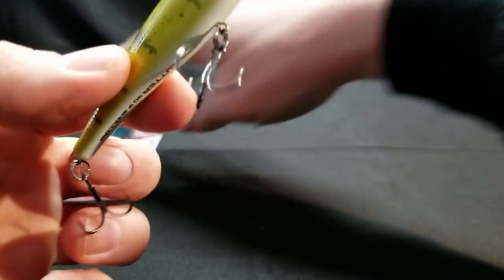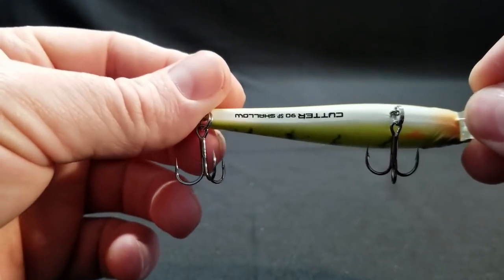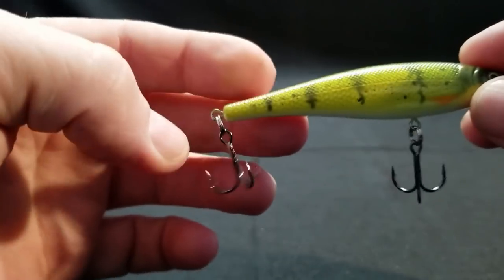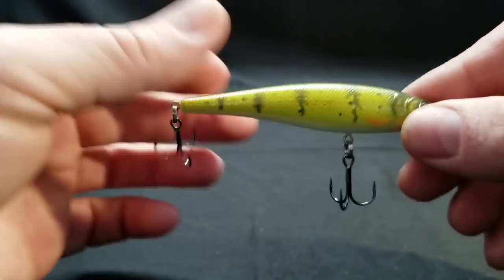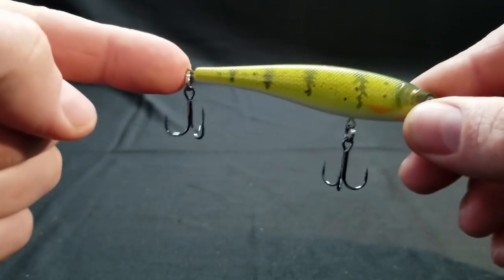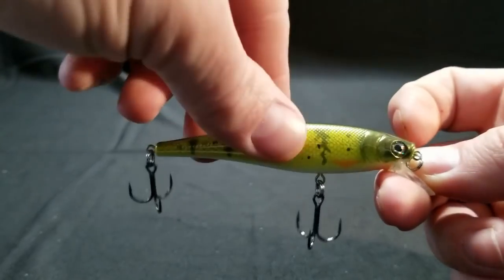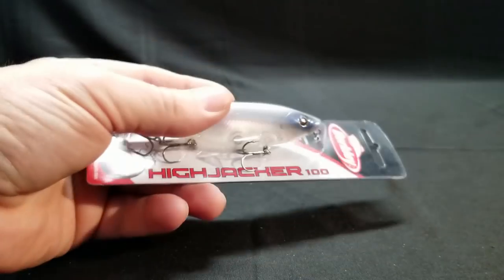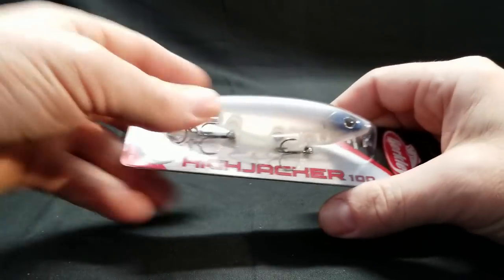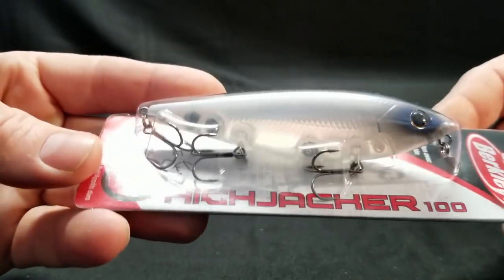I'm going to move these because it's focusing on those. I got two of these, one in this color and then this other color. These should both work excellent, not only for bass, but also for walleye. So that's something that hopefully I can catch more walleye this year. The last thing they have here, and I got two of these as well. Well, it's not the last thing they have. It's the last thing I have from them.